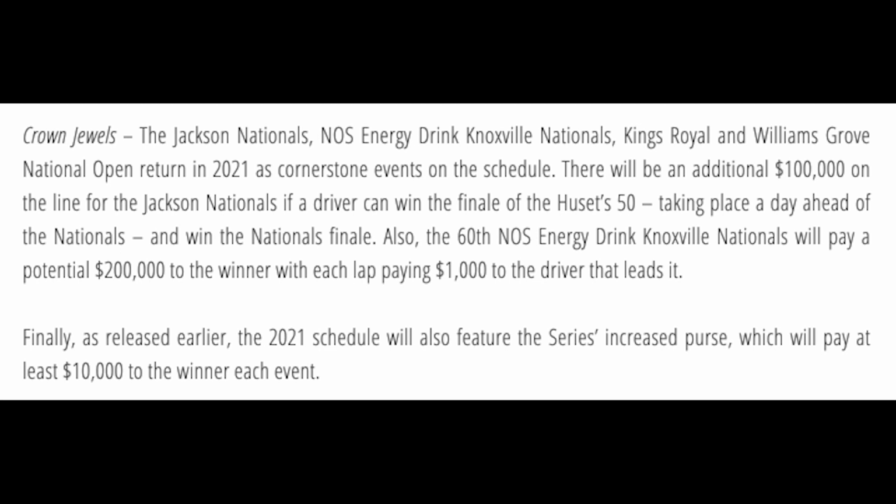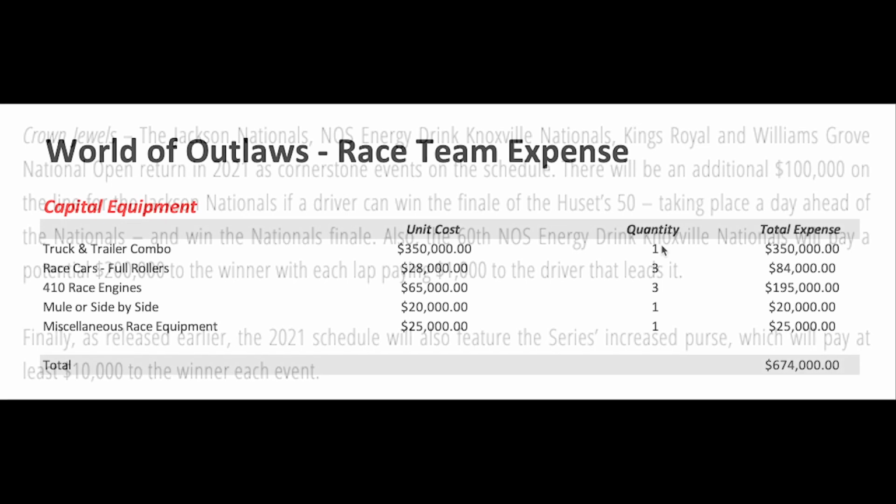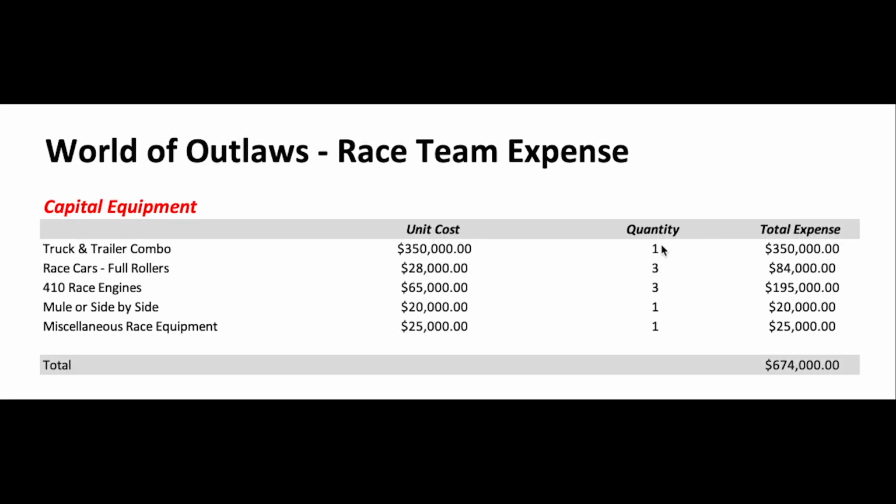So now that we know all those figures and calculations, let's jump into Excel and start doing the calculations to understand what it takes to run with the Outlaws. Okay, so as you can see, I put together a very simple Excel spreadsheet to walk you through what the capital outlays would be to start your team.